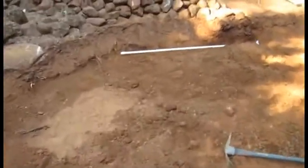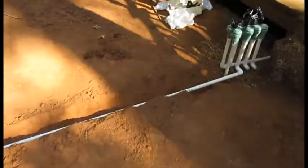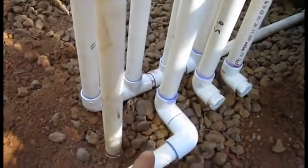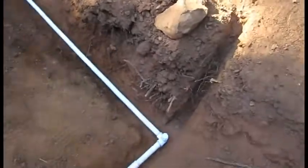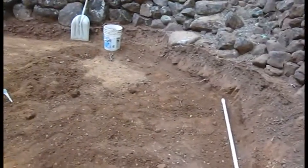So I had to dig down further over here, and then of course after I already put in the single line going this way, I realized that oops, there's another circuit and I had to change that up. That needs to go along there too, so I had to dig that up and just starting to do that line. So it's the little things.